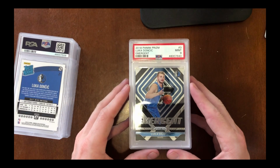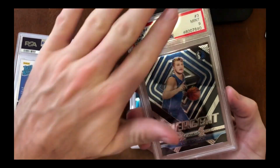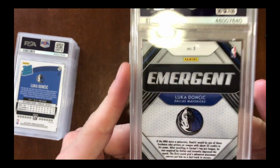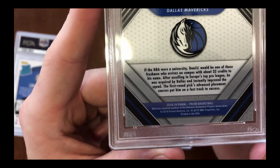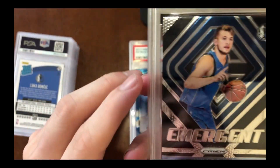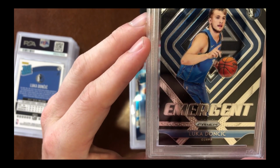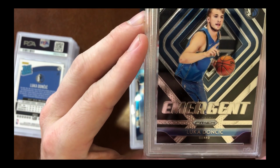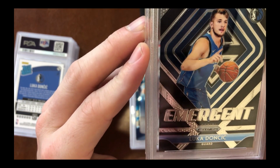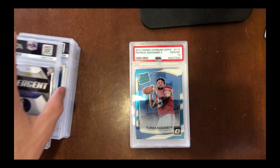All right, so Luka Prism Emergent. This is a freebie again that I got, and I thought it was going to come back a PSA 10, and it did not. If I look at this card, the corners look great. Corners look amazing. There's nothing wrong with the surface. The centering left to right, let's see here. 1, 2, 3. I think that might be where, but I don't know. This is not a terribly off-centered card. Even the E and the T for Emergent, yeah, it's a head scratcher.